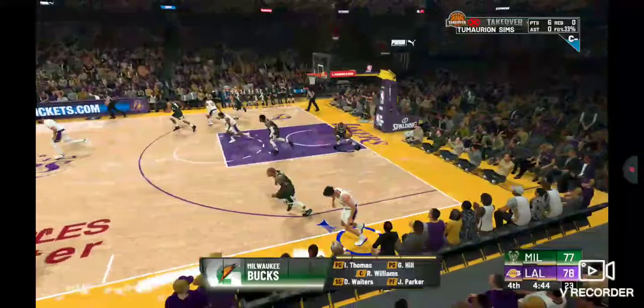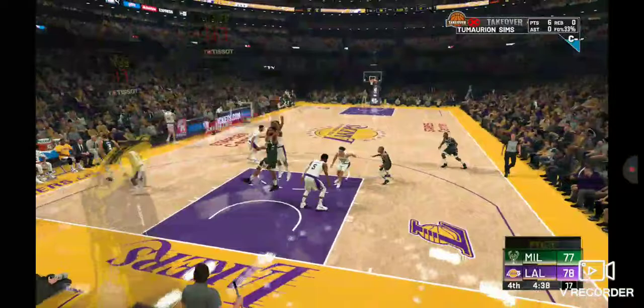And it's Thomas in at the point. Not great numbers, but great effort in this one. Sounds funny, but I think he's been a positive for them. Yeah, clutch play there.